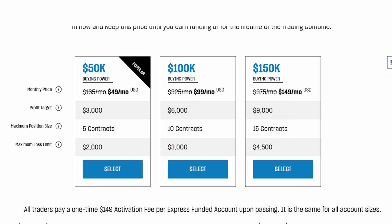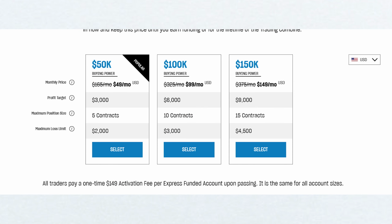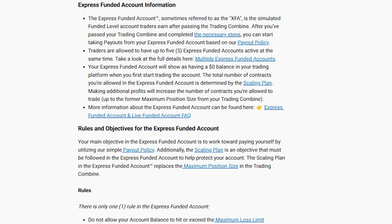If you fail the evaluation, you have the option to reset it. There's a cost for doing this, and I believe for TopStep, the price for reset is $49. If you pass the evaluation, you have to pay something called an activation fee, which is $149. The activation fee is a one-time payment. Following this, you would be moved to the funded stage, to the Express funded account.